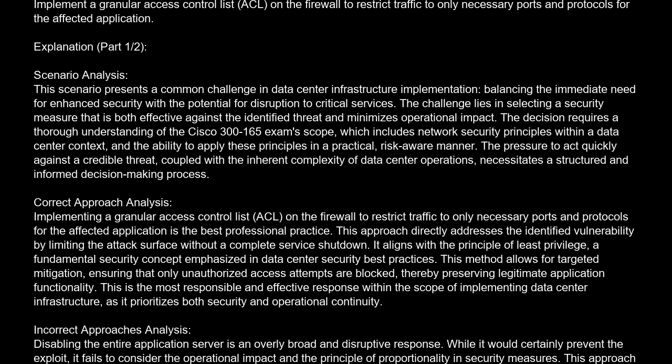This scenario presents a common challenge in data center infrastructure implementation, balancing the immediate need for enhanced security with the potential for disruption to critical services. The challenge lies in selecting a security measure that is both effective against the identified threat and minimizes operational impact. The decision requires a thorough understanding of the Cisco 300-165 exam scope, which includes network security principles within a data center context, and the ability to apply these principles in a practical, risk-aware manner.